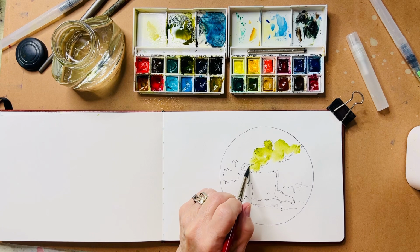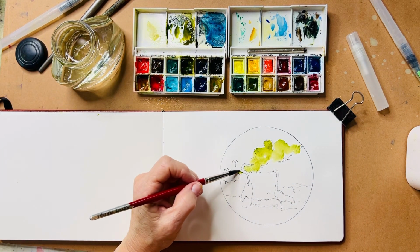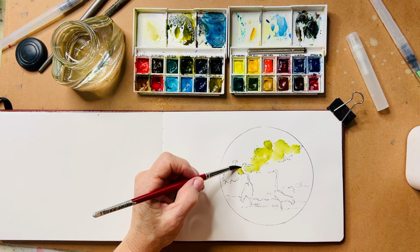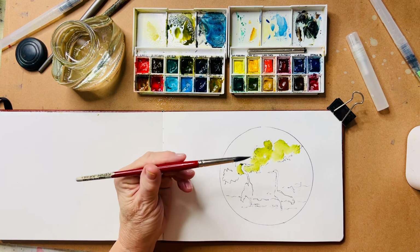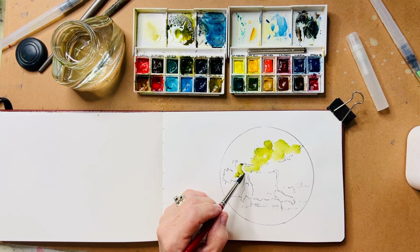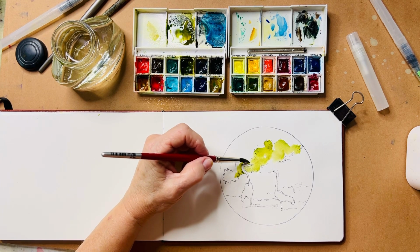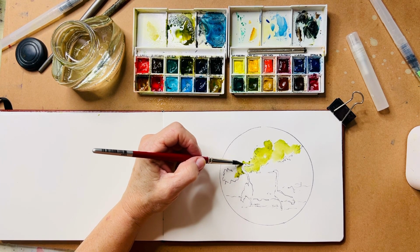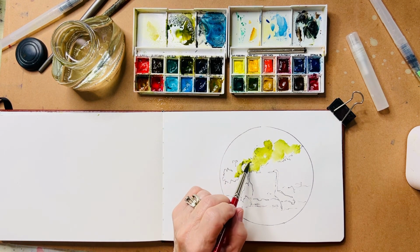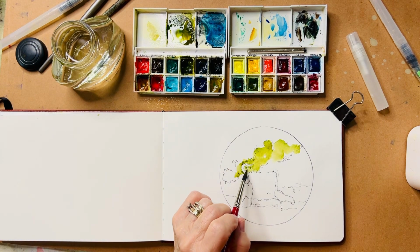So I want to be careful around the birds. So I'm painting in the negative spaces around. These brushes are great. See how that beautiful tip, you can get right in close to a subject. It's not what I'd be using the flat brush for. I definitely want something with a nice point. Makes life easier.